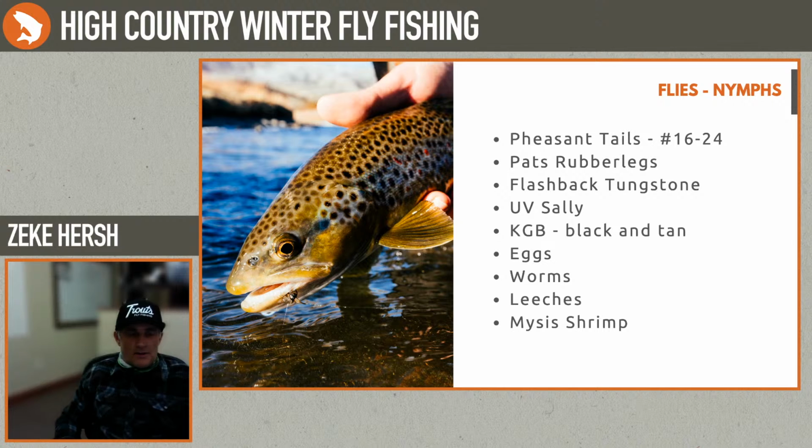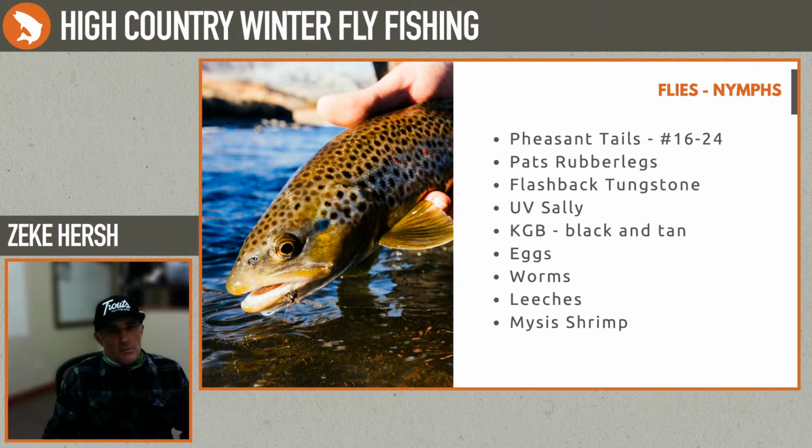I still like to fish Pat's on various rivers. It's a good attractor. So, Pat's Rubber Legs, maybe not in the bigger sizes, but you never know. I think I catch fish on Pat's Rubber Legs all winter long on the lower Colorado. Tungstone Flashback, kind of like a hare's ear but in a little bigger size, and it's just heavy and sinks well, and it's got that flash that a lot of times, just like a Rainbow Warrior, can attract attention.